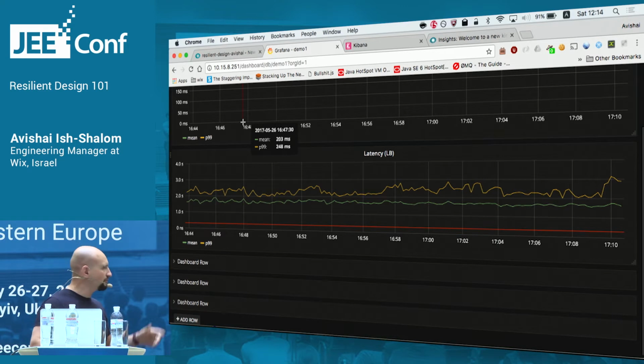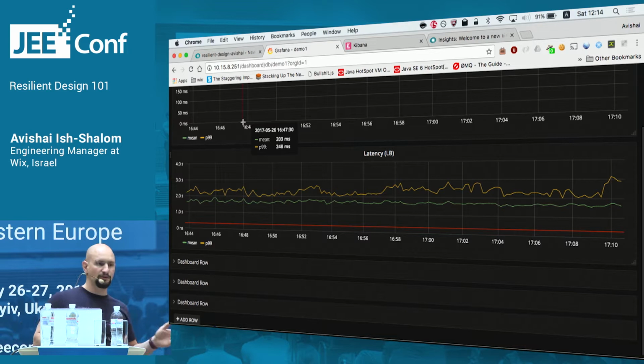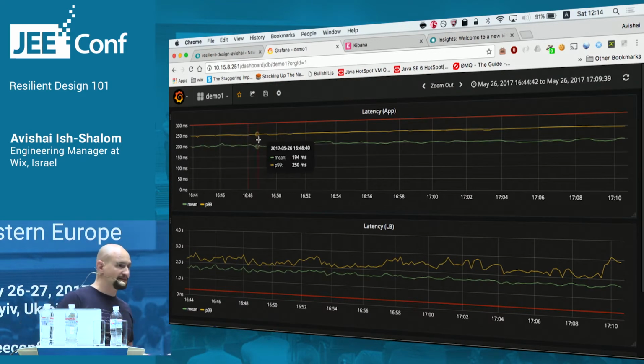So basically what you're seeing here is the effect of queuing. Requests are queued up in the load balancer, and they wait for about 2 seconds just to be serviced before they even get to my application. Therefore, my application shows decent latency, but in fact, clients are suffering.